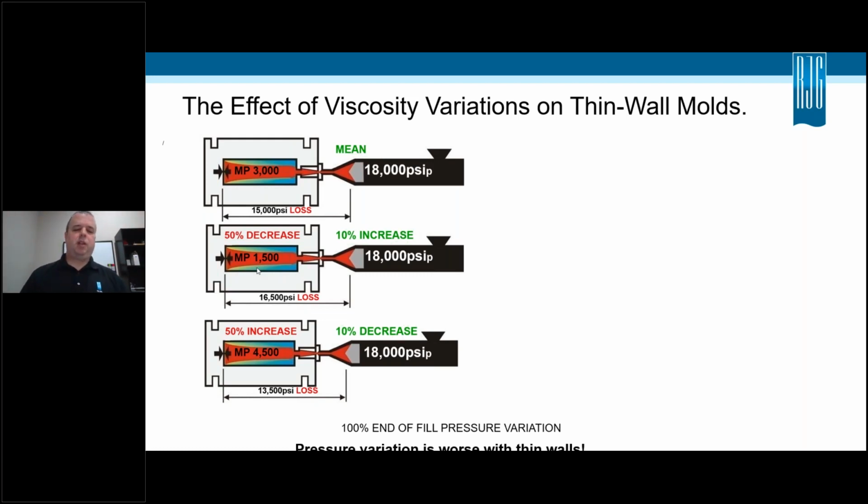Again, these are just hypothetical numbers, but if you think about the mold pressure, the more mold pressure we have, the more the amplifying effect is, and the more it will have an effect on our part quality. And we just don't know what's going on inside the cavity unless we have sensors to actually see it.